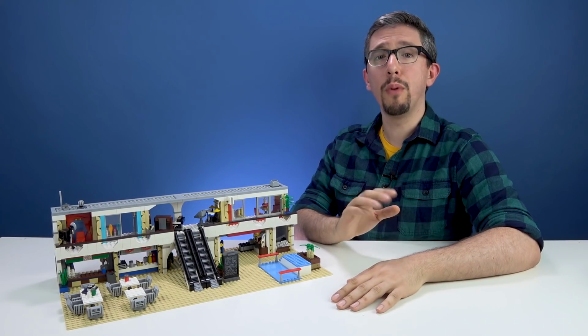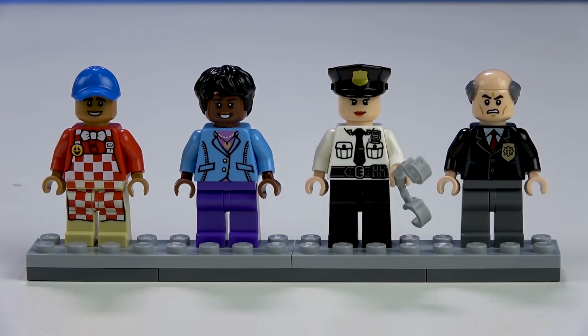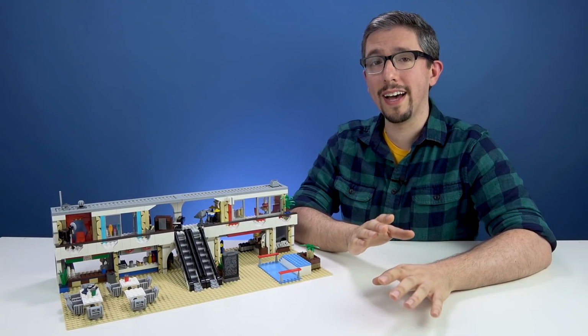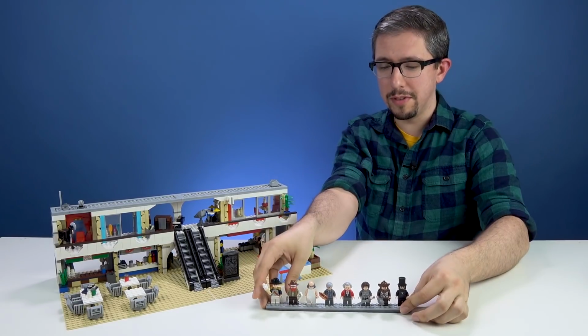I also wanted to add a few bonus characters to make the mall feel extra busy. We've got a food court worker who's kind of a combination of a couple of the background extras from the film, a mall patron that I based on one of Bill and Ted's classmates who's also giving a presentation at the end, and a mall security guard complete with handcuffs. Lastly, we've got Ted's dad, Captain Logan. He's not actually at the mall in the movie, but he is responsible for putting all of the historical figures in jail. And then finally, we've got what you're all waiting for, the historical figures themselves.